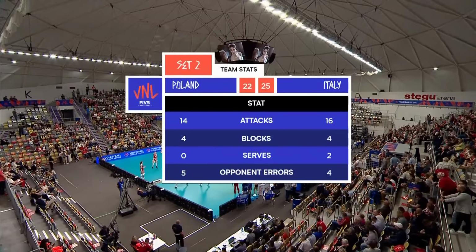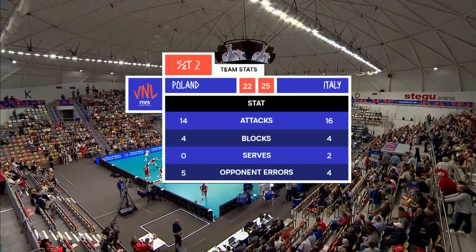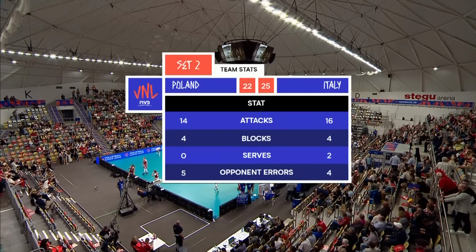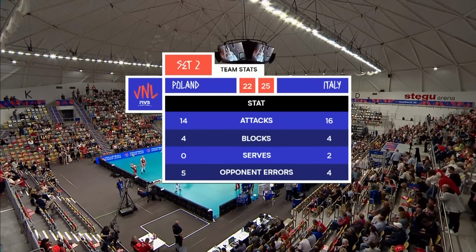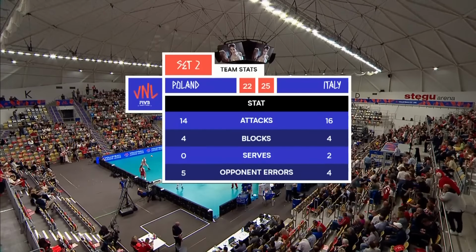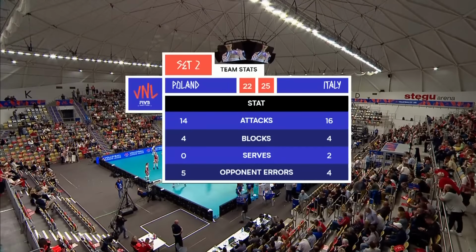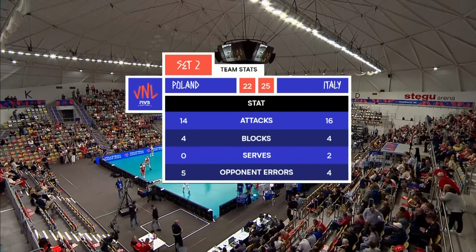Well, there are the team stats for set 2. The scoreline 25 to Italy, 22 for Poland. Block points for Italy, 4. Same for Poland. Serve points, a couple of aces from Italy. The attack points just marginally in front, 16 to 14 in favour of the Italians. And one fewer opponent error coming from Poland compared to Italy. Very tight second set, but it's 2 sets to love.